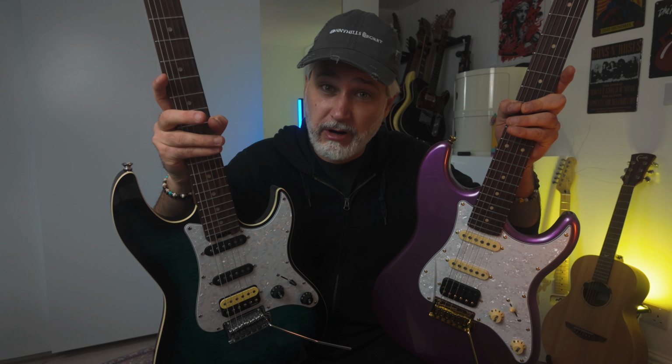Lovely, lovely guitar. Cons on this one, we've got to say, maybe some people may not like the fact that it's its own Jet branded trem, so not a big brand trem. Then again, the fact that there's no coil splitting on this one might be a problem for some.